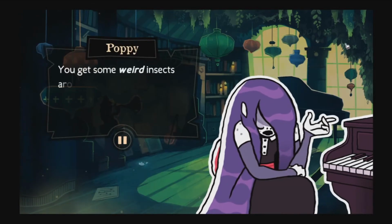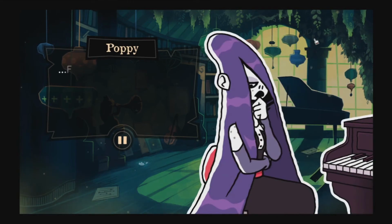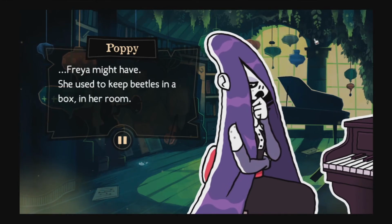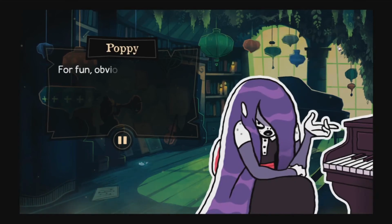You get some weird insects around here, but I've never seen one like that. I'm not sure anyone has. Freya might have. She used to keep beetles in a box in her room. Why? For fun, obviously.